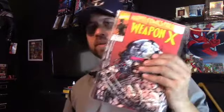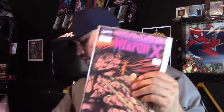These sell pretty well too, especially in a set. Weapon X 79. This one sells really well. Another Headbox variant. Another Wolverine 84. This is Wolverine Punisher number 1. Like that cover. Elektra number 1. Definitely had to keep this.